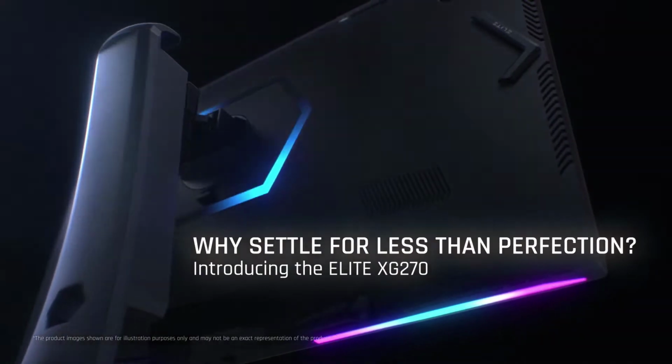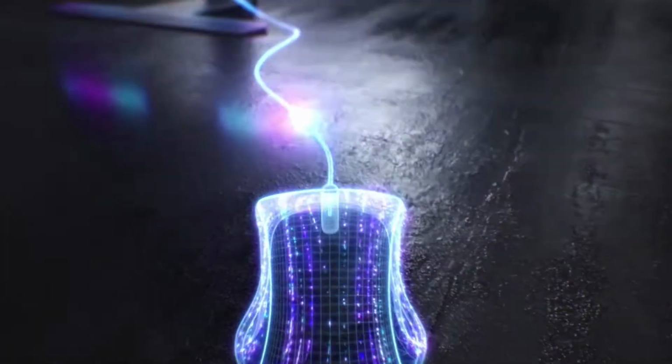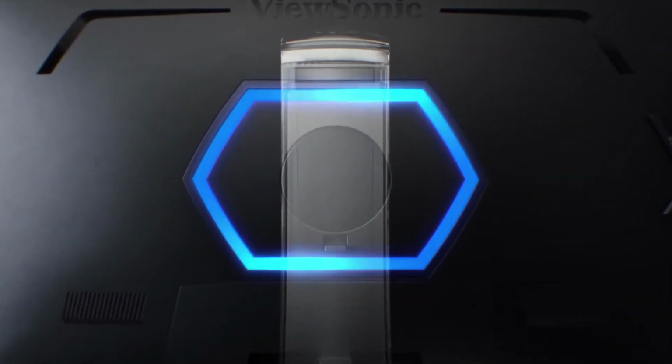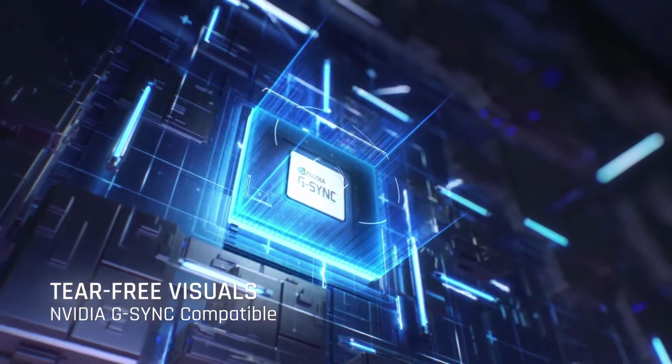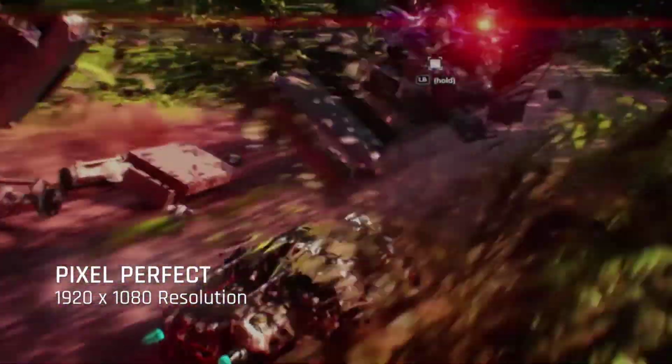Number 4. ViewSonic Elite XG270. For just $429, you can get the ViewSonic Elite XG270 gaming monitor, which presents a 27-inch 1920 by 1080 display clocked at a 240Hz refresh rate with a 1 millisecond response time. It's one of the best gaming monitors you can get for esports.